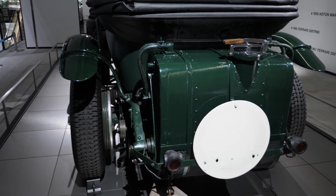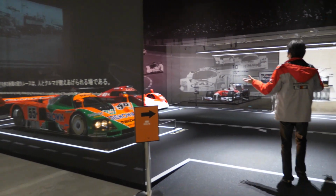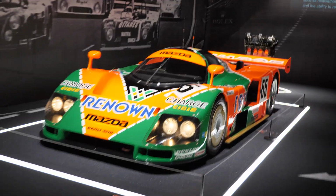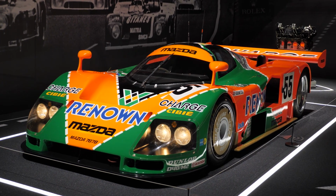And then over here, it goes into the modern day age of Le Mans. There's a little hall here, which is very nice. There's like a theater. You come in here and you can really see just the spotlight on these two cars. Of course, you have the very famous Mazda 787B. This is a replica, by the way. Of course, this is the only real international motorsports win for Mazda in 1991 before it supposedly got banned.